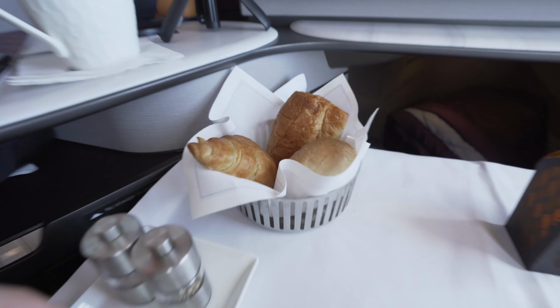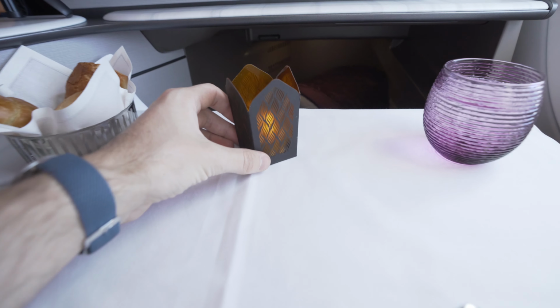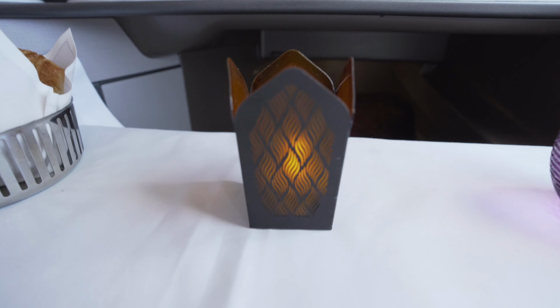We got the fake candle, actually looks pretty cool, and it is a super clean setup. Everything is very nicely presented. I wish every airline in the world did it like this. It would be very nice indeed.